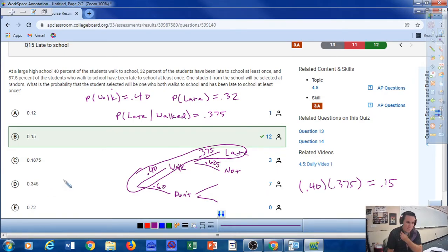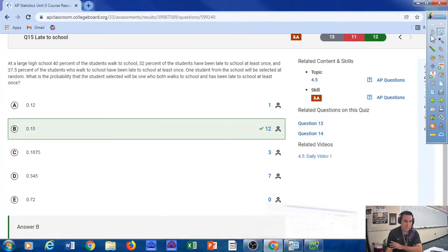So be careful. When I first read it, I thought it was a Venn diagram because I thought, oh, this is the and one, and that's in the middle. But that would be weird, because why would the and be higher than the late one, right? If there were two separate circles of 40% and 32%, how could the middle be more than the 32%? It couldn't. So that was another clue that this wasn't a Venn diagram and this was not an and probability. So that's a little tricky on that one, but there's how you do that one.